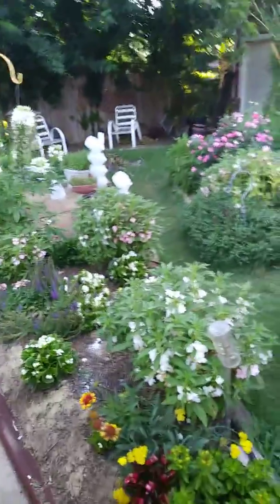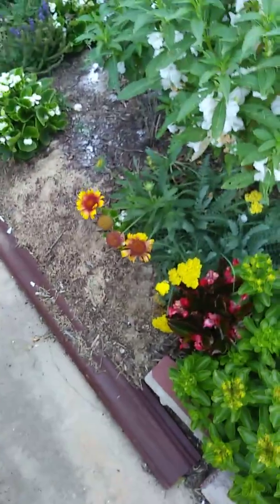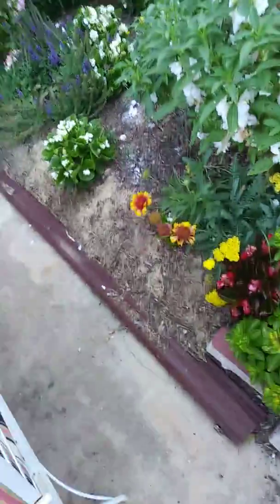We couldn't cut, our guy that cuts the grass couldn't come because of all the rain we had. This is another little new friend gave me, and it is sedum. I've now become in love with sedum. I love sedum. So I've got sedum and wax begonias and Mexican sombreros, and this is more sedum, a different kind over here.